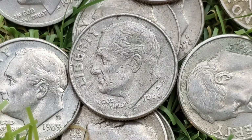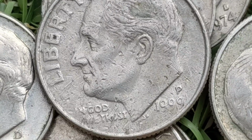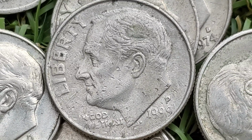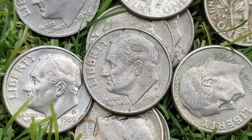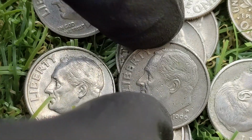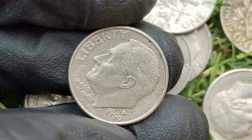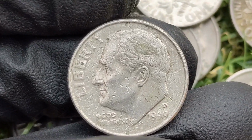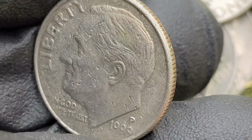Notable varieties and errors. Although the 1999 D dime does not have any widely known varieties, collectors are always on the lookout for error coins that can increase the coin's value. Some potential errors include off-center strikes. When the design is struck off-center, it can be worth significantly more, especially if a large portion of the design is missing. Clipped planchet. A coin that was struck on a planchet with part of the metal missing, resulting in a curved clip, is another error that can attract collectors. Die cracks or cuds. These are caused by damaged dies and can increase a coin's value if they are significant. Double die. While there are no famous double die varieties for the 1999 D dime, if one were found, it could be quite valuable.